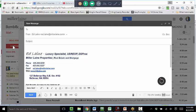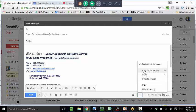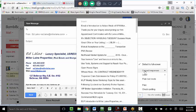And my PST file was 65 gigabytes. So I was like, okay, time to get off of Outlook. But Gmail rolled out a thing called canned responses. If I click on this little down arrow right here, there are canned responses.